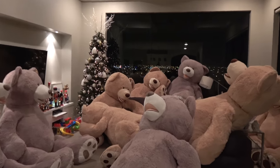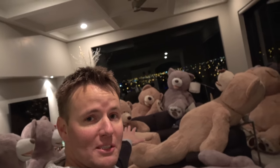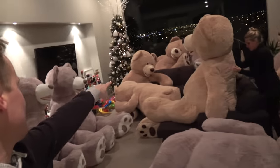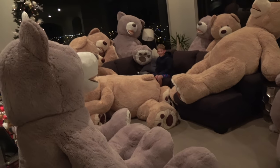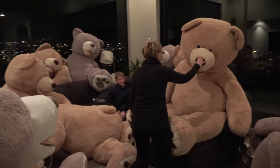Crazy. Unreal, crazy. I've never shown you guys what this house looks like with no bears, but this is a big room. This is a big space, huge ceilings, and these bears make it look small. Grant, go sit on the couch over there so we can get excited. Look, Grant's a big dude. Overtaken by giant teddy bears. He's so happy. They're so happy.